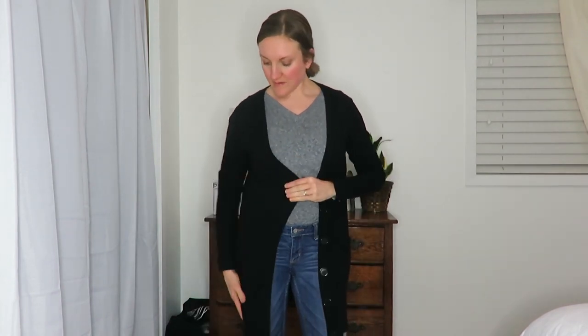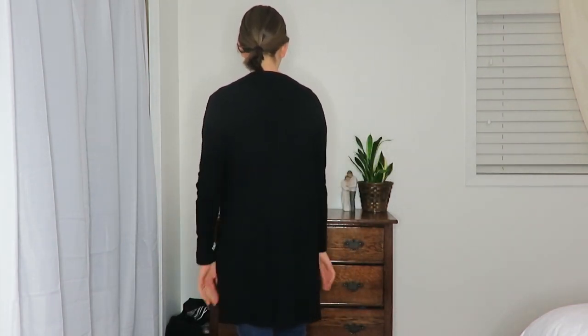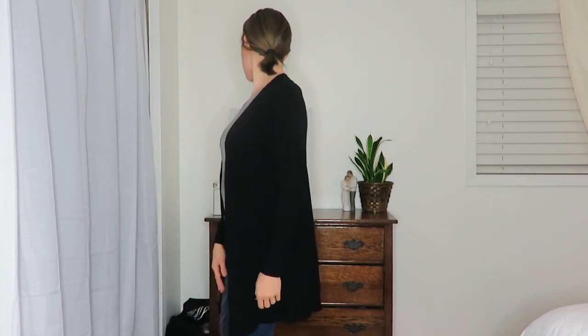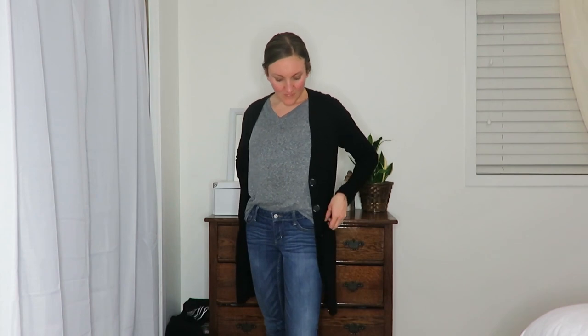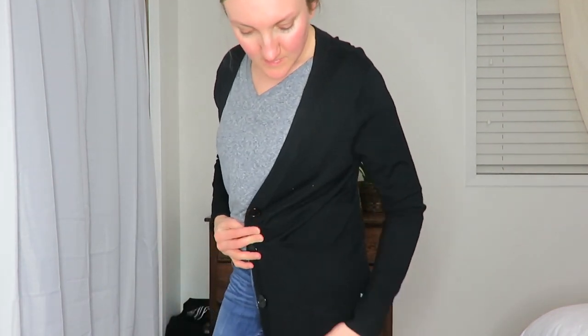And then moving into my black cardigan that I found for $7. I had been looking for a black cardigan for a long time, and I fell in love with this one. I love the buttons and the pockets, and it's so soft. I can't tell you the brand, but I think this is going to suit my needs really well for what I needed a black cardigan for, to go with many other pieces in my wardrobe.